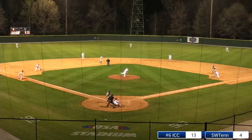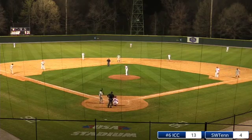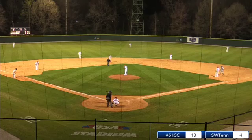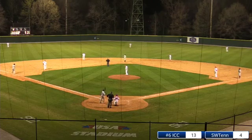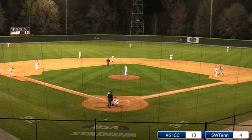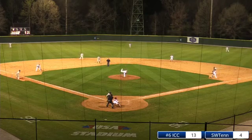Another RBI opportunity here for Sandroni as that pitch across for a strike. 0-1 now is the count. Bases loaded with 1 out here, ICC leading at 13-4 in the top of the 5th inning. That pitch drifting high for a ball. 1-1 now is the count. 1 ball, 1 strike, 1 out. Bases full of Indians here in the top of the 5th. ICC has already pushed across 2 runs. Been able to hang at least 1 run on the board every inning so far.